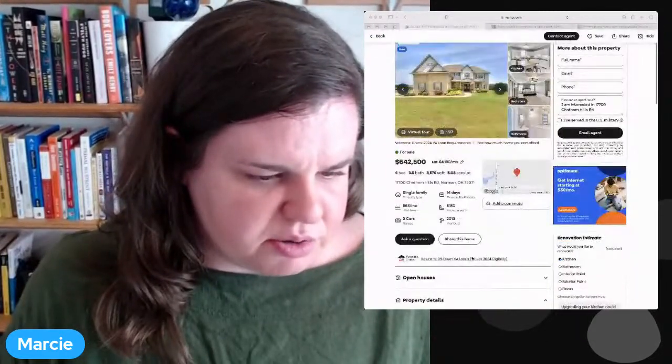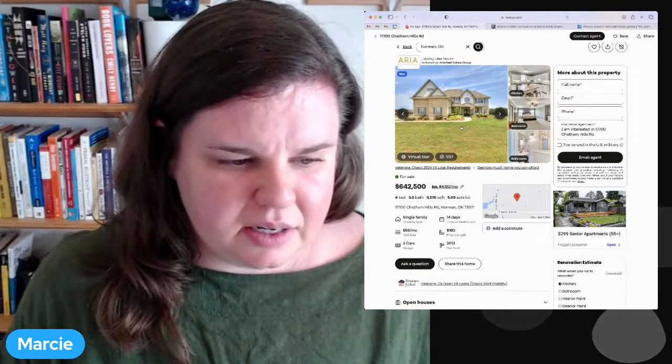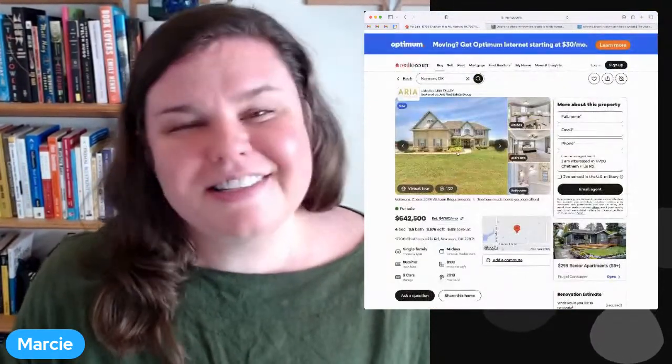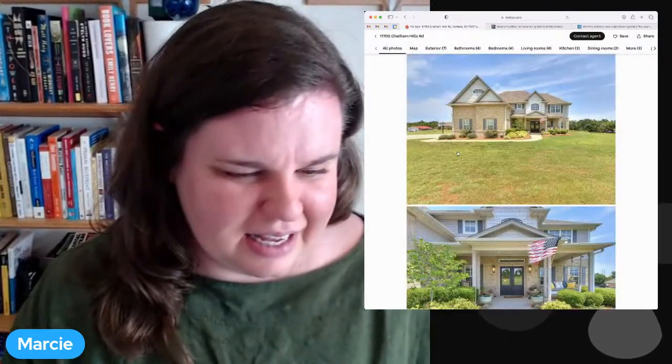This has a 3-car garage and was built in 2013. So it's about 11 years old at this point. Oh, I didn't see how much land is on 5 acres. Nice 5-acre lot. Nice amount of space. Okay.